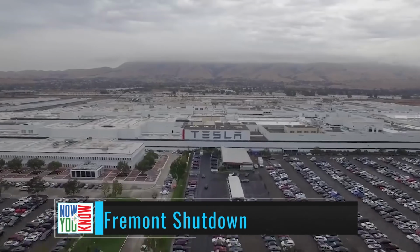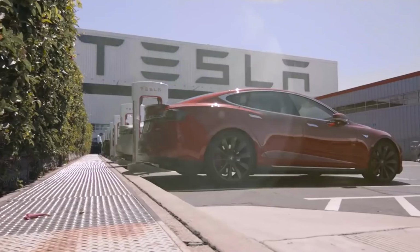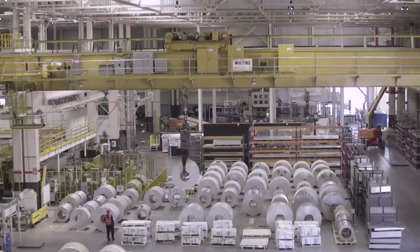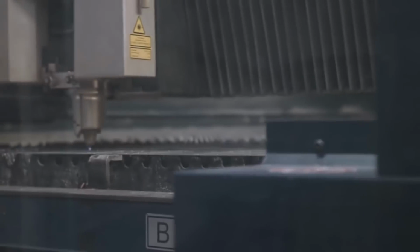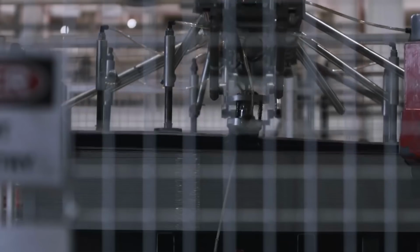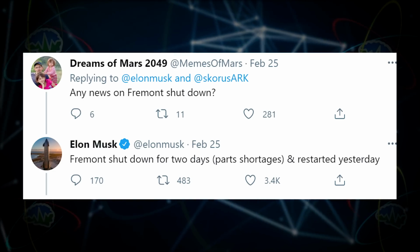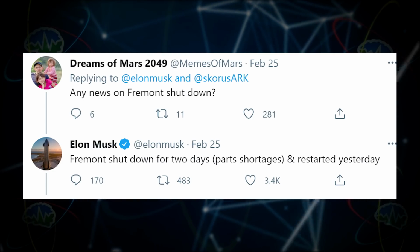Well, I think this next story might give us some clues as to something that's going on. There have been tweets from Sawyer Merritt earlier this week about Tesla shutting down Fremont for a couple weeks due to part shortages, possibly Samsung's chips. This got us thinking that it could be Tesla shutting down to change out the lines to LFP for the standard range vehicles. But then Elon tweeted on Thursday when asked by Dreams of Mars, any news on the Fremont shutdown? And Elon said, Fremont shut down for 2 days, part shortages, and restarted yesterday. All right, so that doesn't really point to shutting down long enough to change out the lines.